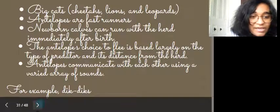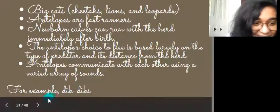This is going to be an antelope. I'm joking.